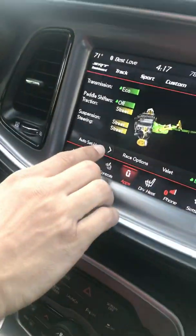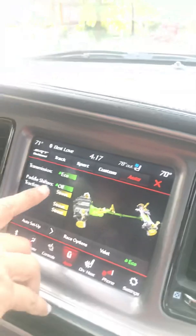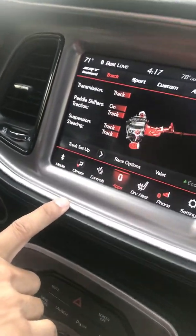So okay, the auto setup. So you're in track right here, okay.